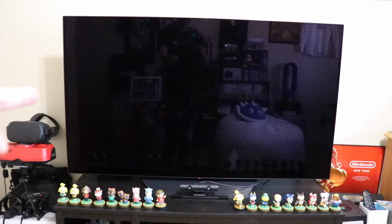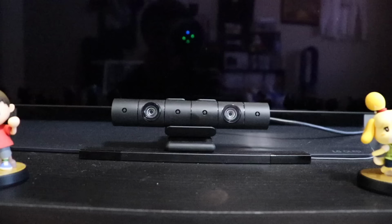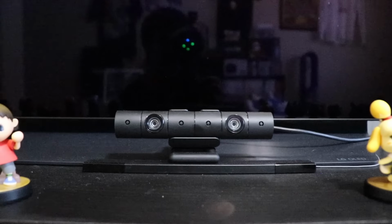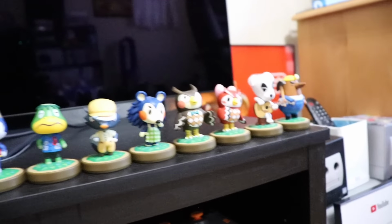This is my LG OLED TV. I love it, and I love how freaking thin it is. Ooh, look at that. I don't like how you can't put a Wii sensor bar on top of it because of how thin it is though. Wii sensor bar, PlayStation camera for PlayStation VR, all the Animal Crossing amiibo, including the Smash ones. All of these were dirt cheap because no one wanted these.